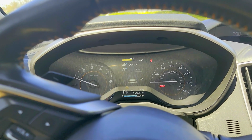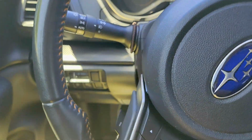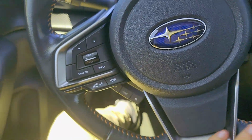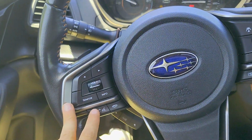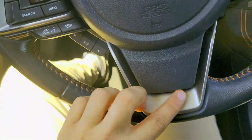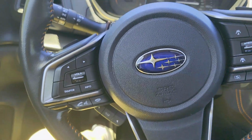So we like to have it on the instantaneous gas mileage as well as the fuel range. Coming over to the steering wheel, it's a nice leather wrapped wheel. You get this on the premium and up, and it has some orange stitching down here. If you get a Crosstrek Sport, these sections are a dark gray finish and an orange yellow color on the bottom.